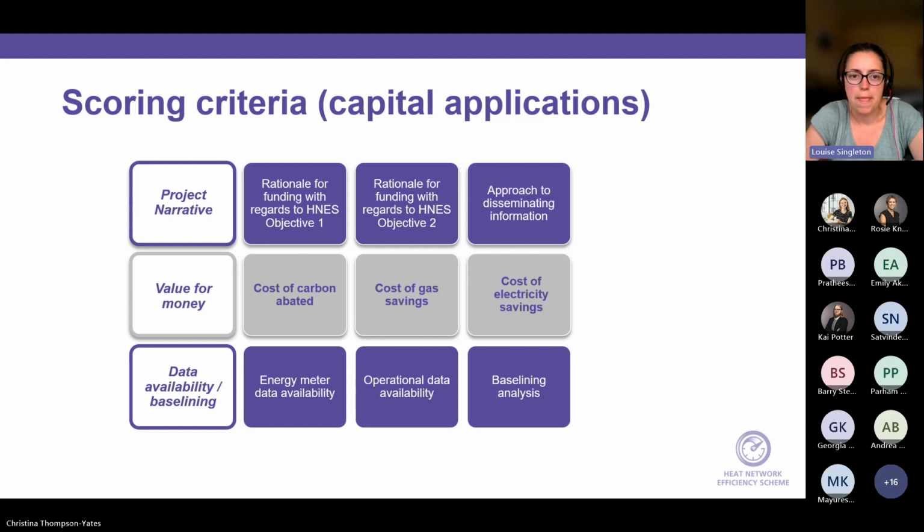It's just that, again, you wouldn't necessarily score as well under objective 2 as another applicant who, for example, is a social housing provider with, I don't know, 500 residents who are all in fuel poverty or low income. So you're not ineligible. You can definitely score well in other areas as well, but you wouldn't necessarily score so well in that regard.